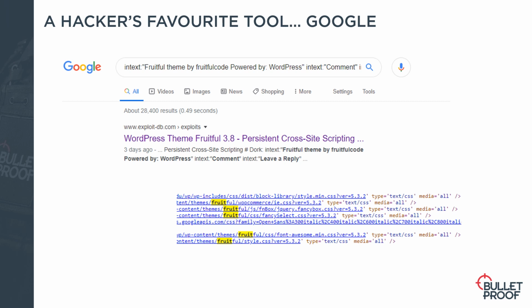And just to prove that this was a real issue, I actually went to one of the sites to check that the fruitful theme was actually installed, and sure enough, on that site it was. It also showed the site that I used, ExploitDB, to find those vulnerabilities, and it brought that search result back. So it's not always the tools you expect. It's not these underground tools that only the hackers know about that you can find these vulnerabilities. Sometimes it's using tools that we all use day to day, like Google, to find their targets.